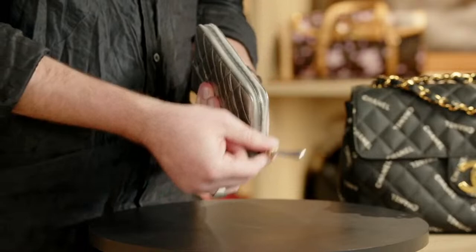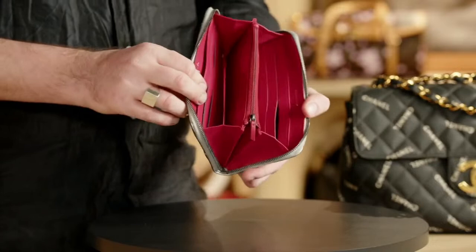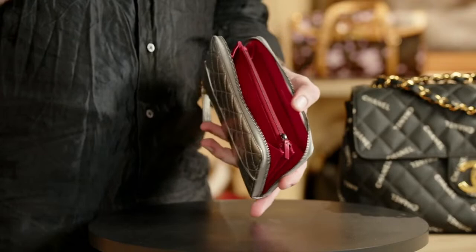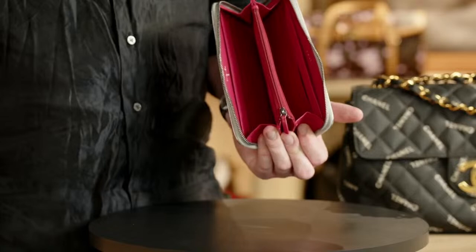Zips around, giant continental wallet. Beautiful kind of burgundy pink red mixture interior, like a berry color. A lot of the Gabrielle bags have this. Now the Gabrielle bag is this cool kind of tote slash bucket bag. You know, next time we have one, I'll bring it out. It is insane. And you can wear it crossbody, you can wear it the double strap way, like on both shoulders. You can also wear it crossbody fully or over your shoulder. It's just so many ways.